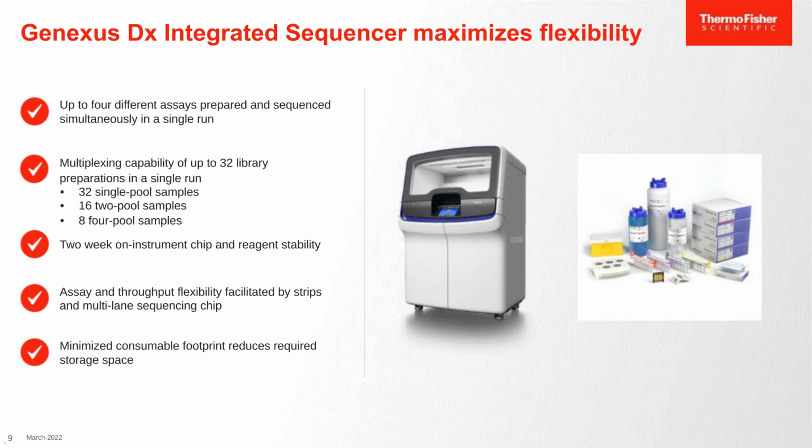The assay and throughput flexibility is really facilitated by strips and this multi-lane sequencing chip. So the number of strips really equals the number of samples, and you place the correct number of strips guided by the GUI on the instrument.